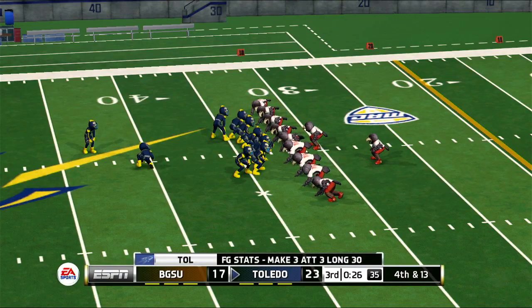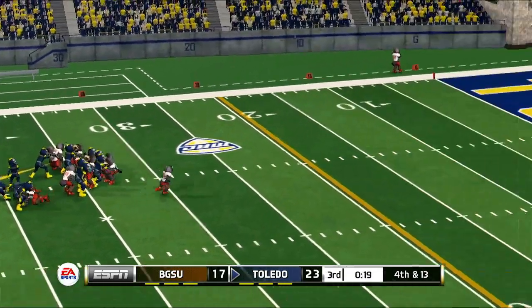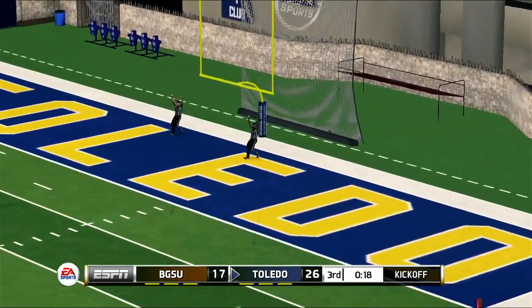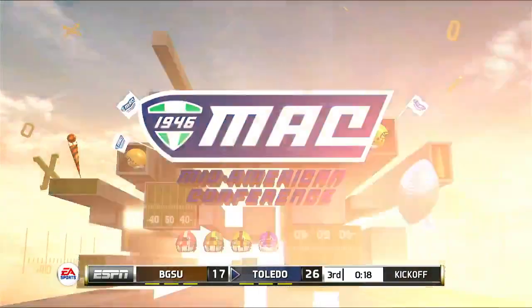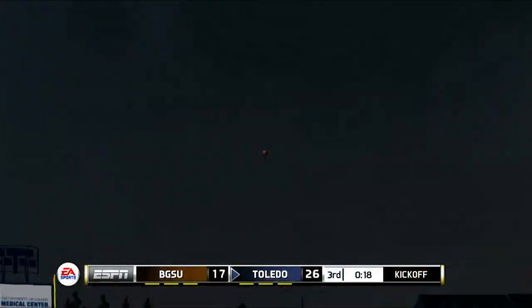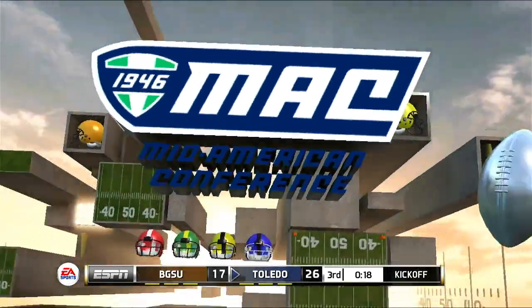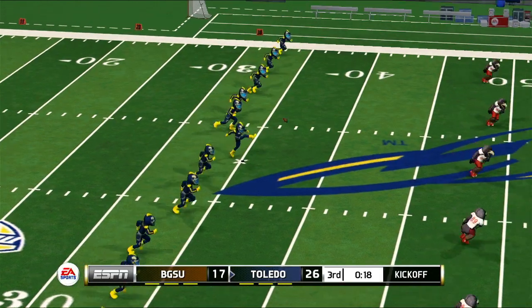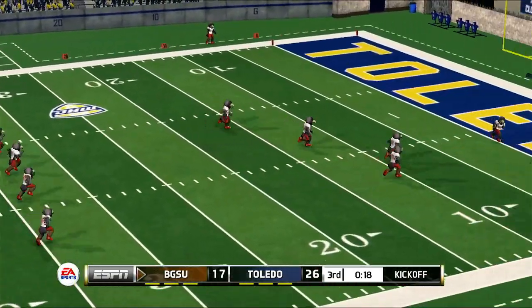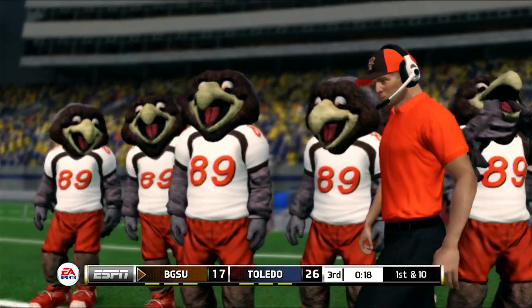They'll call on the field goal unit. Toledo up 6. Kicks away, and he got it. Like they're ready for the kickoff. Sends it sailing downfield. This one's going to be down in the end zone for a touchback.